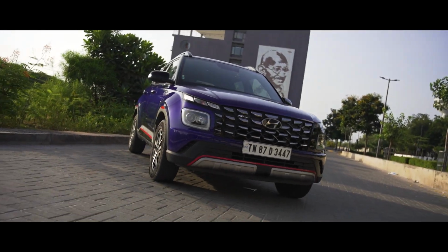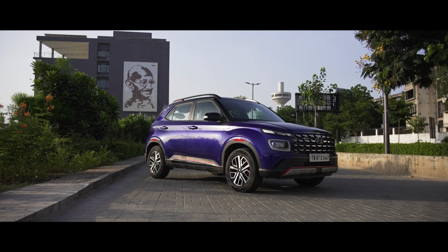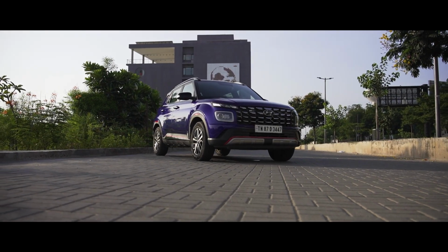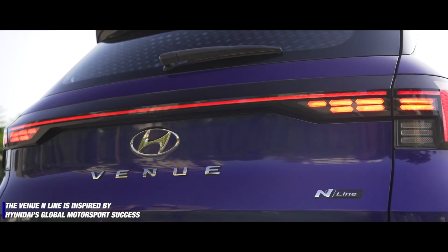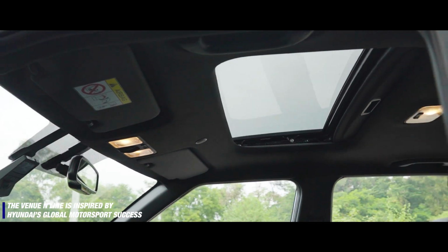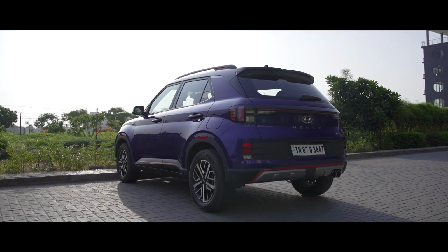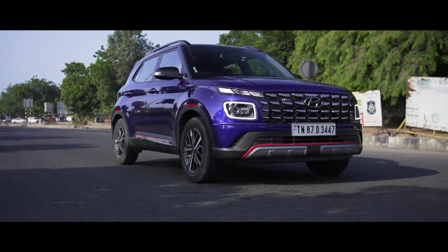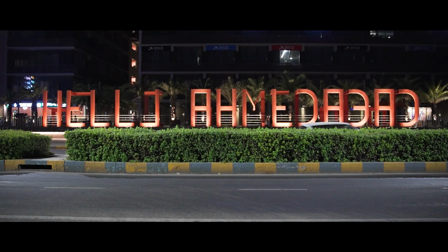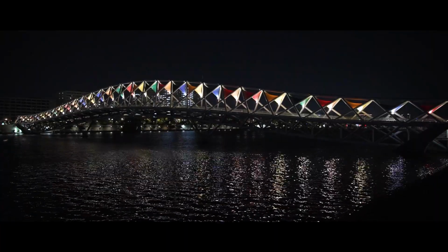The Venue is one of Hyundai's best-selling SUVs in India thanks to its brilliant mix of design, comfort, features and powertrains. And the N Line version takes things a notch further for this compact SUV. That's because the Venue N Line is inspired by Hyundai's successes in global motorsport, and its thunder blue color, red accents and dual-tone black roof are all an ode to the same. And these are just some of the reasons that make the Venue N Line one of the most unique SUVs in the country. And to draw parallels, as a city, Ahmedabad is also unique in its own ways and is an interesting mix of old and new, and is even split into two halves by the river Sabarmati.